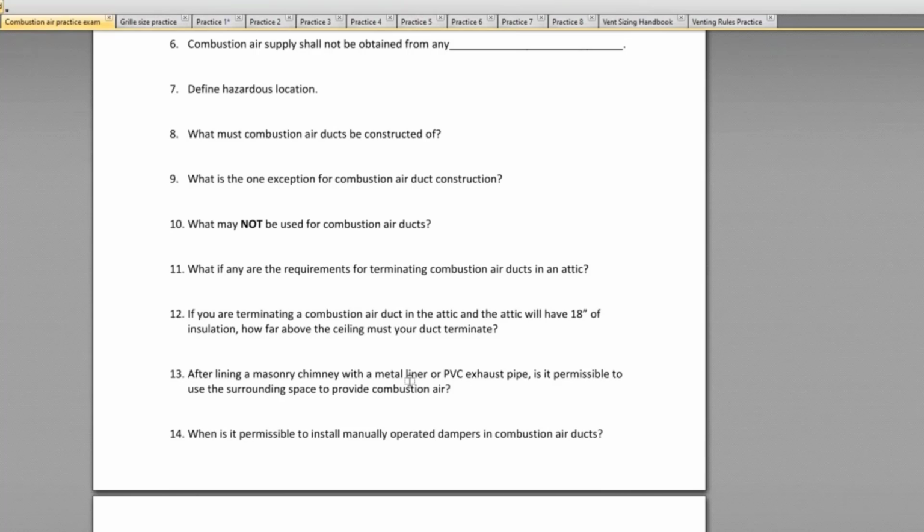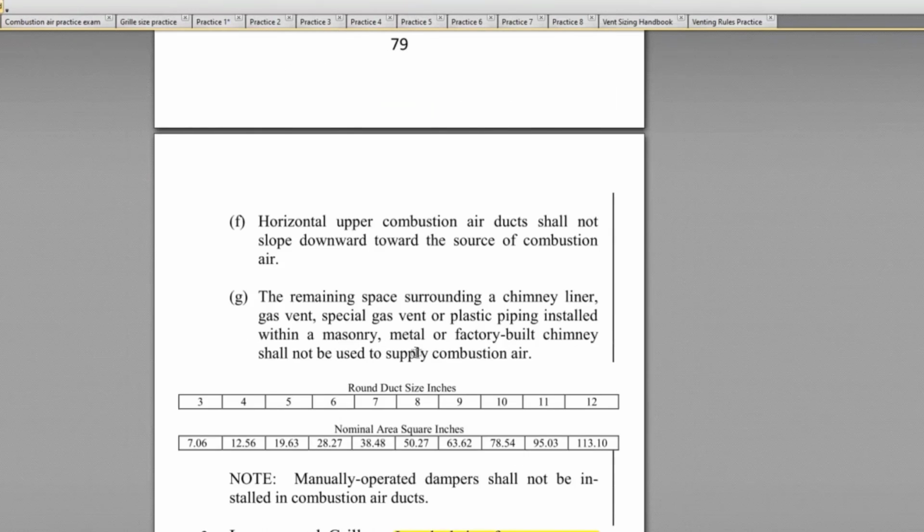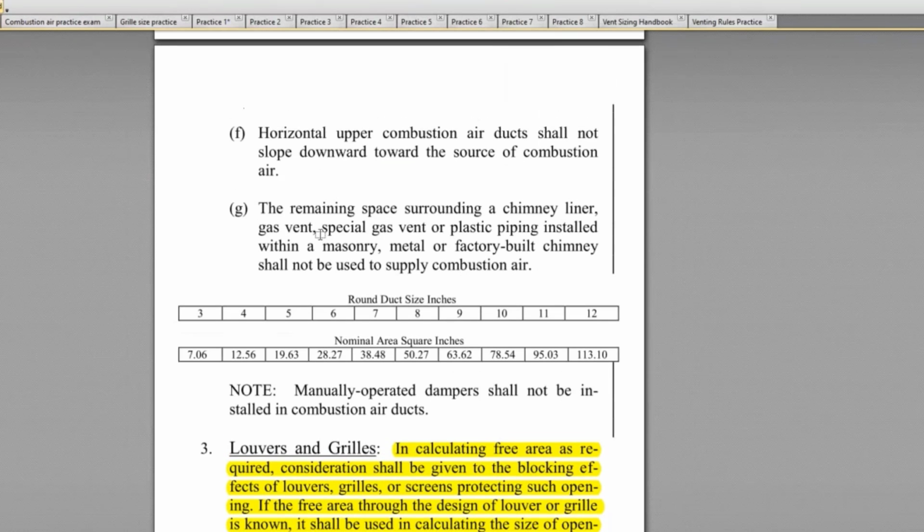All right. 13. What'd you come up with there? The answer I have is no, and I found it on page 80 of Good Practices. All right. Okay, so they're asking you, after lining a masonry chimney with a metal liner or PVC exhaust, is it permissible to use the surrounding space to provide combustion air? No, you cannot do that. How many of you have seen that done a lot? I've seen that done a lot out in the field. That's no, you can't do it.